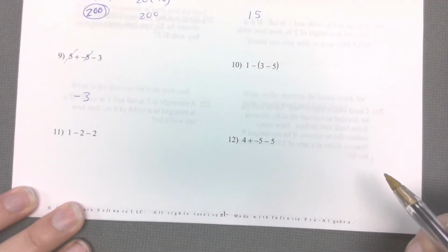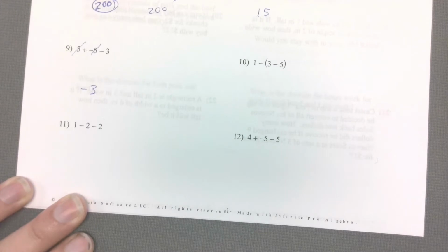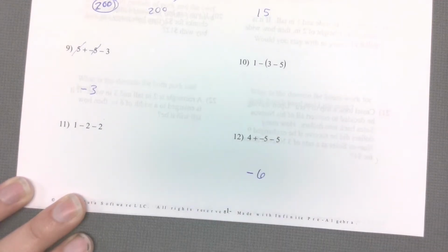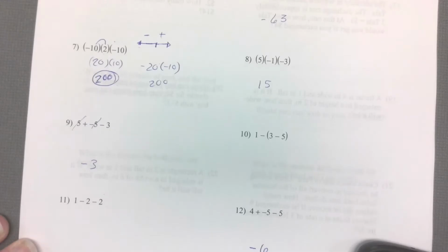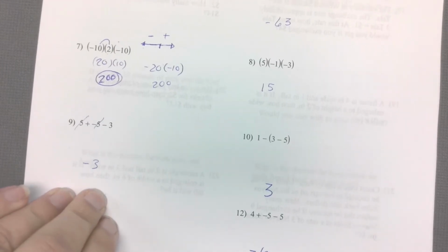Mario, what'd you get for number 10? I'm still doing that one. Okay, I'll give you a second. We'll come back. Ron, what'd you get for number 11? I haven't done it. Okay, we'll come back to you. Jerry, what'd you get for number 12? Negative 6. Oh, yes, I agree. So Mario and Ron, whenever you're ready. All right, Mario, what'd you get for number 10? Positive 3. Good. Ron, what'd you get for number 11? Negative 3. Perfect.